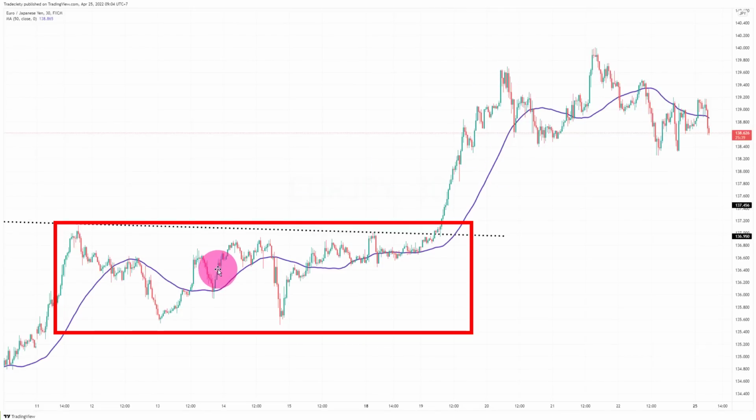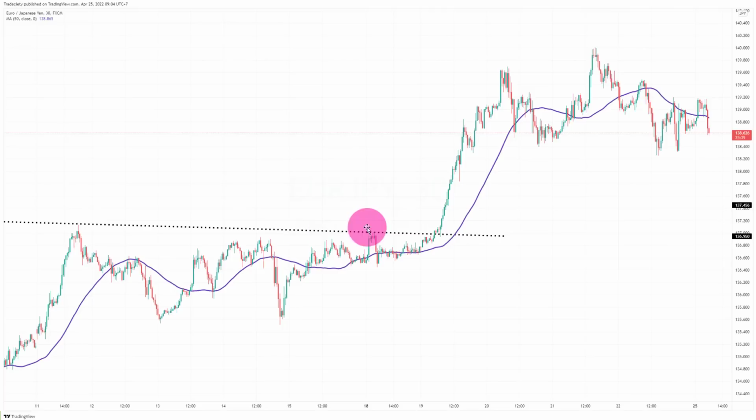The monthly chart told us we want to look for buying opportunities. On the lower time frame, we didn't just have to wait for some type of trigger, for some type of pattern. Here, for example, we could have used this flag pattern or this triangle, whatever you want to call it. And then on a breakout you would be trading in line with the higher time frame. So very important 3 tips.